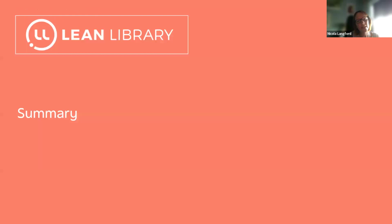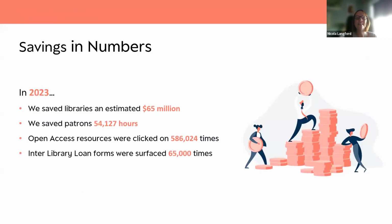And so just to finish, I've got 2 more slides. There's a summary, and I just thought it'd be useful to look at savings in numbers. When we finished 2023, we did a review of our stats, and we could see that we'd saved libraries an estimated $65 million. This is our library partners globally, $65 million in terms of circumventing paywall content and surfacing open access content, and that's based on about a $40 average.